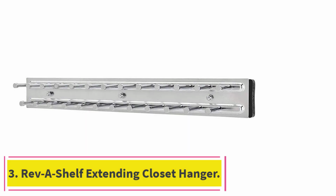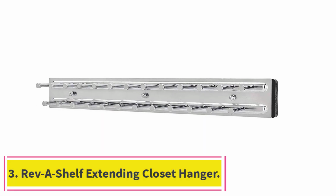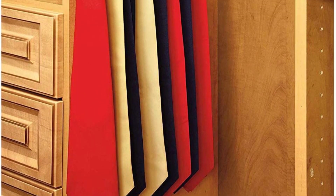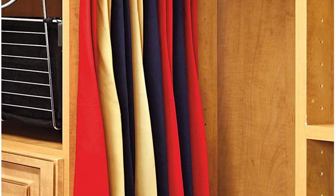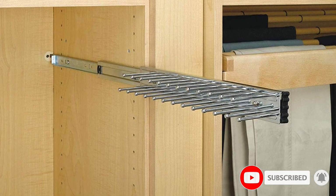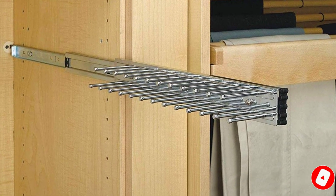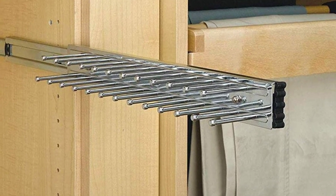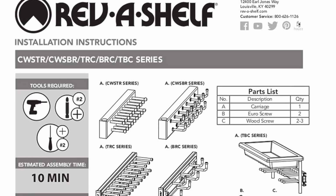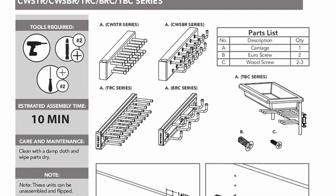At number 3. Revashelf Extending Closet Hanger. This Revashelf solution is a rather unconventional organizer designed for ties and scarves, but Corinne Morahan, founder of Grid Plus Glam, recommends it for holding necklaces. The expandable and mountable rack can hang inside a closet, sliding out to reveal 25 hooks. The pegs are spaced out enough that you don't have to worry about chains tangling, Morahan promises.